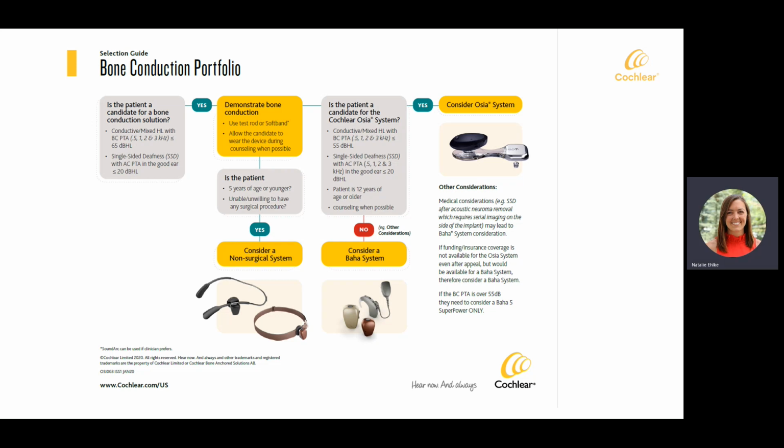If the patient is a candidate for OSSEA, you'll want to be thinking about these things. So are they 12 years of age or older? Do they have single-sided deafness, again, with their good ear having an air conduction PTA of 20 dB or better? And then are their bone conduction thresholds 55 dB or better if they fall into that conductive or mixed hearing loss category? So if no, then you're going to need to consider something else.